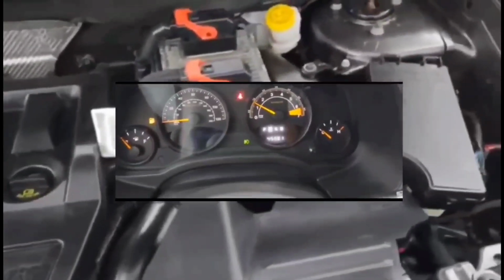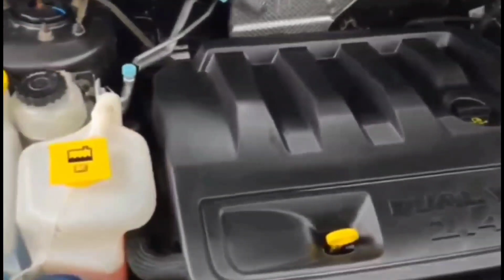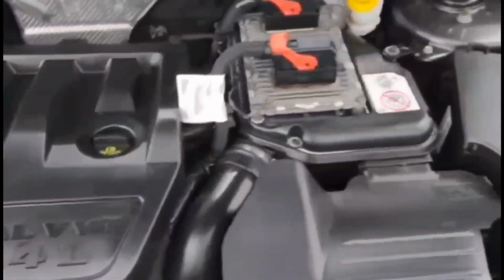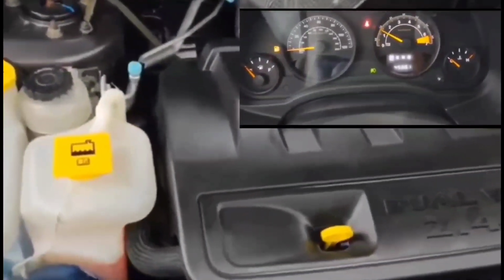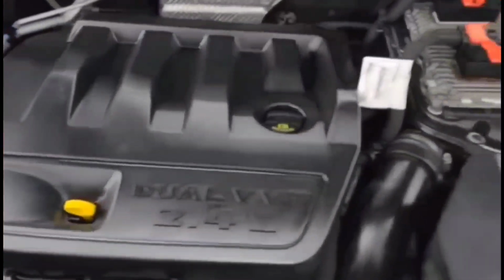On top of that, I don't know if it exists in the newest cars these days, it probably does, but most vehicles have a battery meter, and when you turn your vehicle on, it'll show you exactly where the battery health is, as far as how much charge is in the battery.